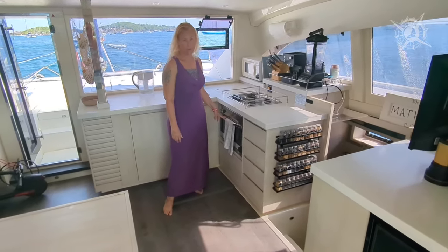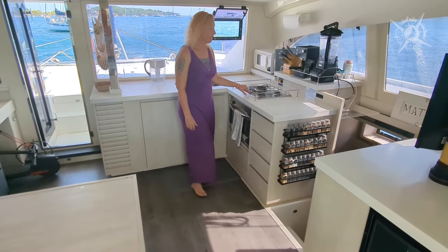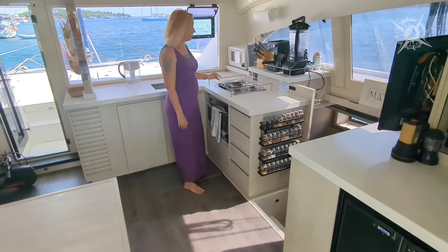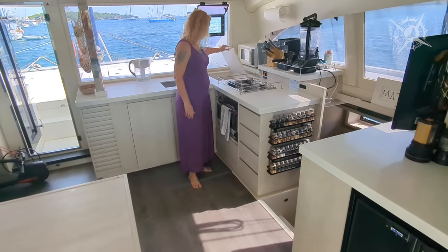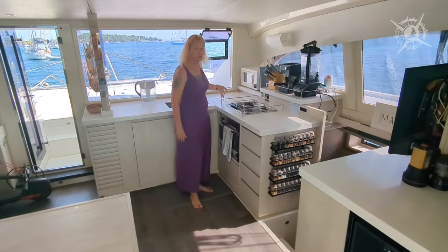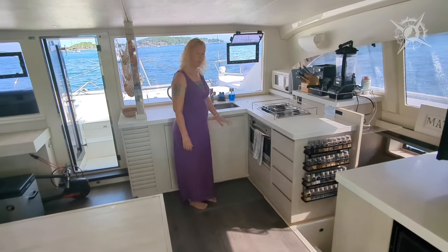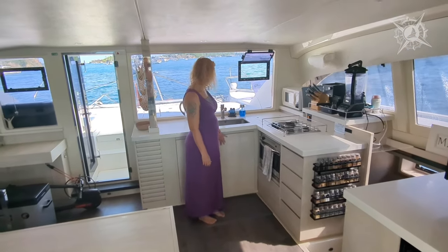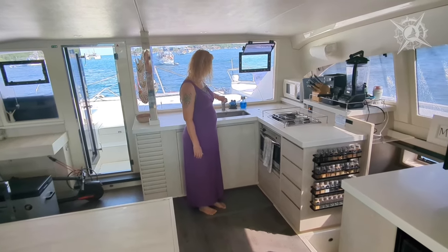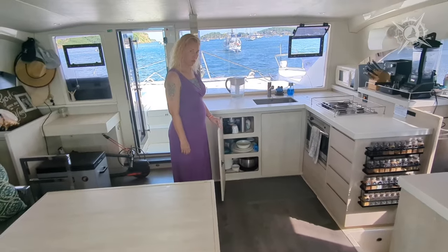2-year-old propane oven and a 3-burner stove. Propane, standard kitchen appliances. This is a drying rack for dishes, which also gives you extra counter space, which is great. This drawer pulls out, which is garbage for easy access. You have a one bin sink and an extendable faucet.